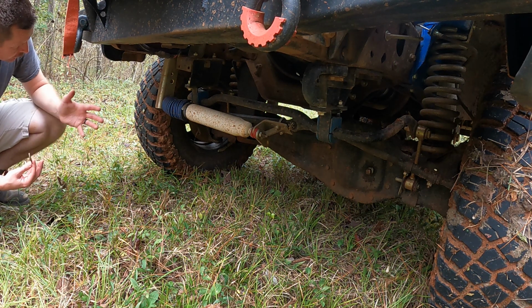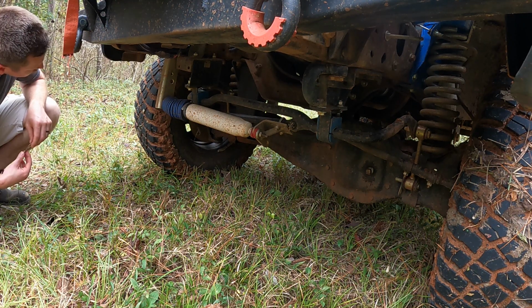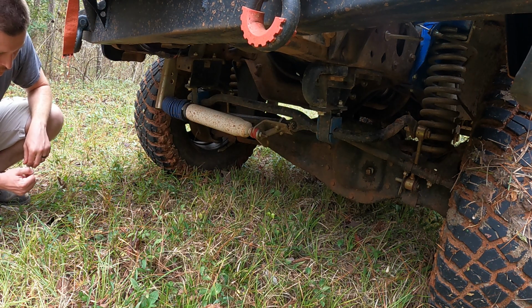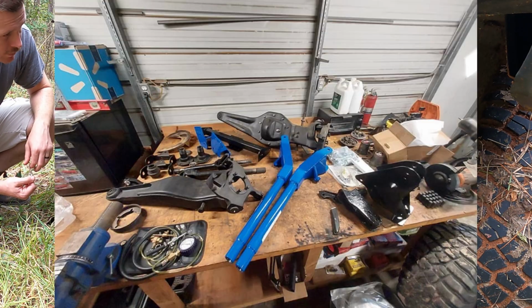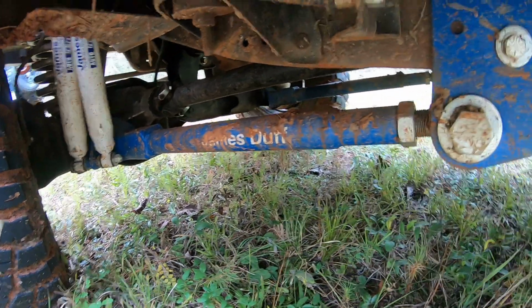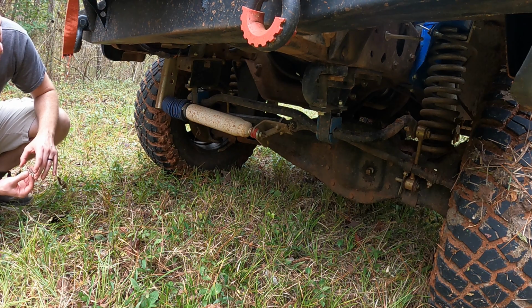So when I did this big axle swap, I did end up replacing the coil spring buckets and shock mounts. I went to a dual shock system, kind of like the old full-size Broncos. I added a James Duff long extended radius arm kit, again to hopefully give me some more articulation. James Duff's another great company, good customer service, highly recommend them. That is the front end for the most part, the front axle.